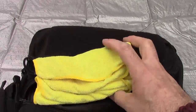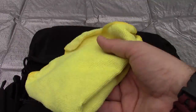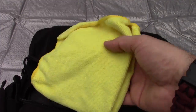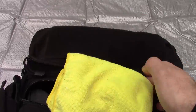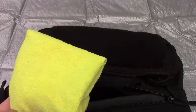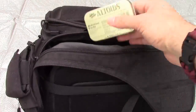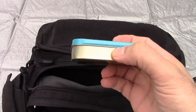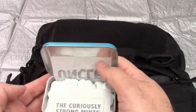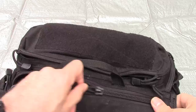I carry this microfiber cloth. It's good for cleaning screens, even cleaning glasses, wiping your face. They're very good. They absorb a lot of water. They don't weigh anything, so I carry it. And then finally, in this pocket, I just have an Altoids tin, which is not an emergency kit. It actually contains Altoids. All right, that's it for that pocket.